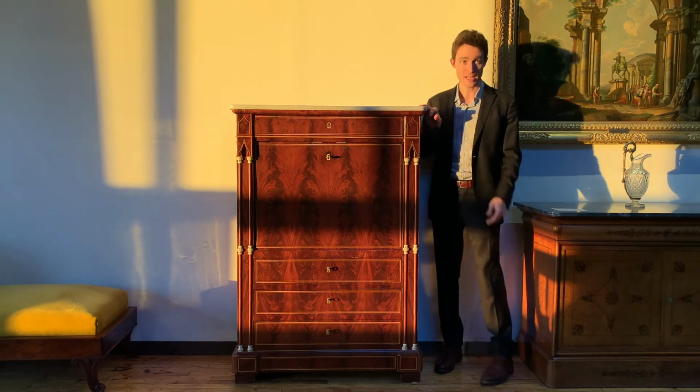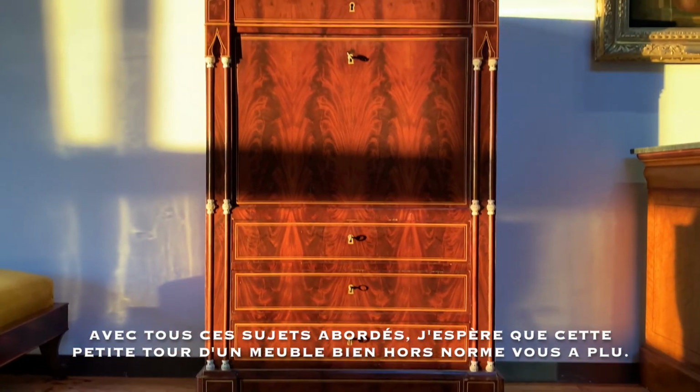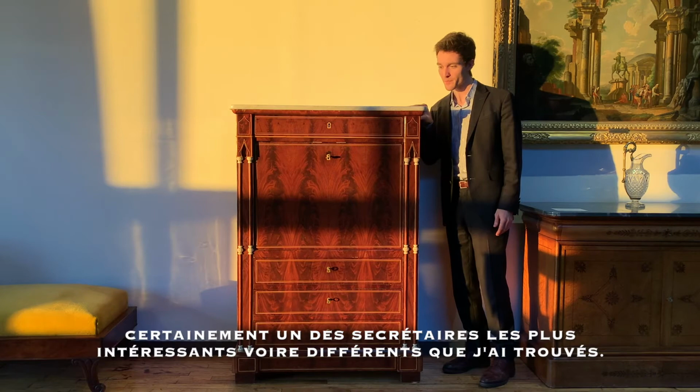So with all that being said, I hope that you've enjoyed a tour of this very eccentric piece, certainly one of the most interesting secretary desks that I have ever found, and thank you for your time.